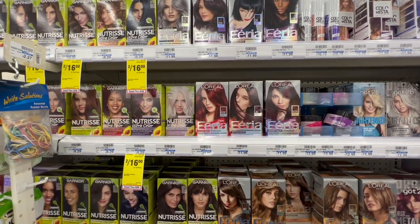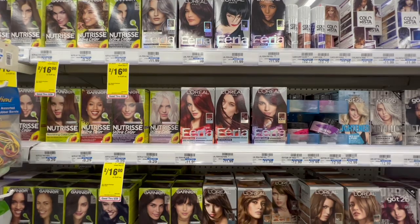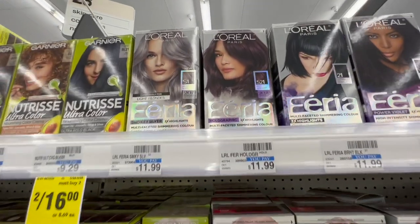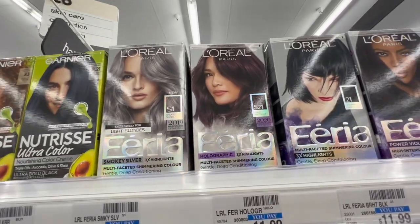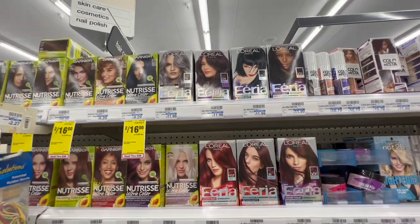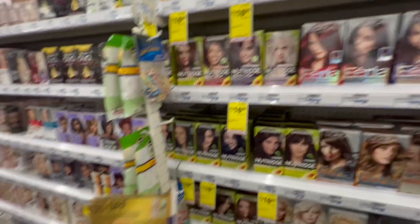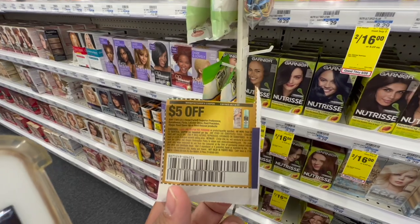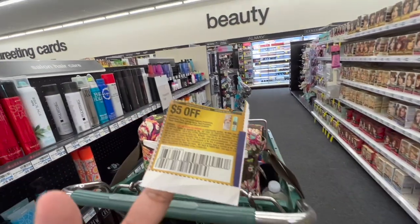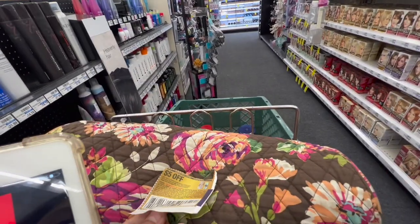So the deal is on the L'Oreal hair color. They are buy two, get a $5 extra buck. I'm gonna pick up two of these Ferrera ones in this color at $11.99. That is gonna equal me $23.98. I'm gonna use this $5 off of 2 manufacturer coupon. This one is expired. And there is some on coupons.com. I just didn't print any from coupons.com. So I'm gonna use that one.